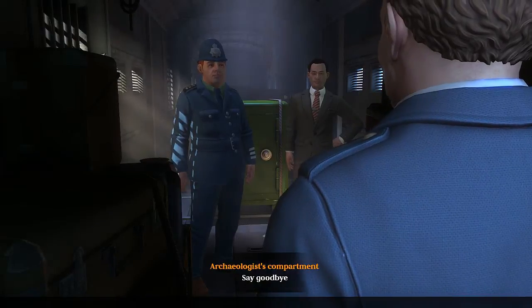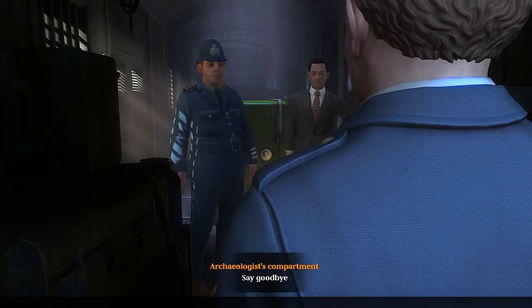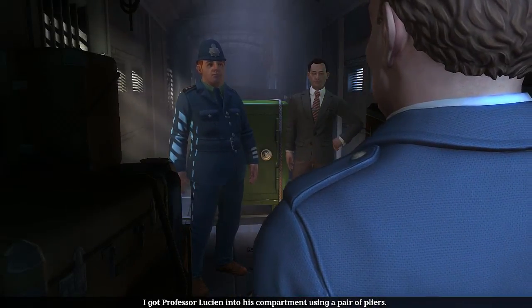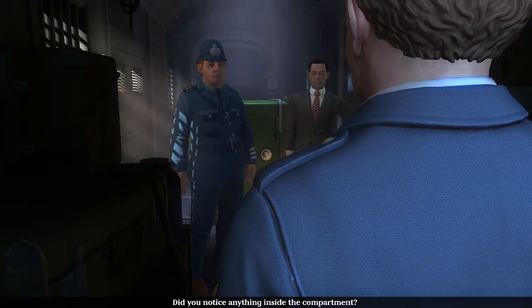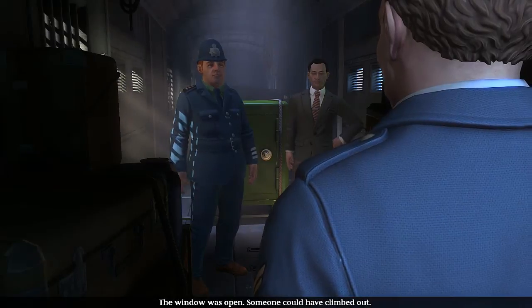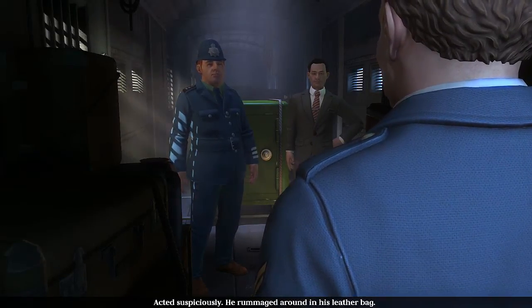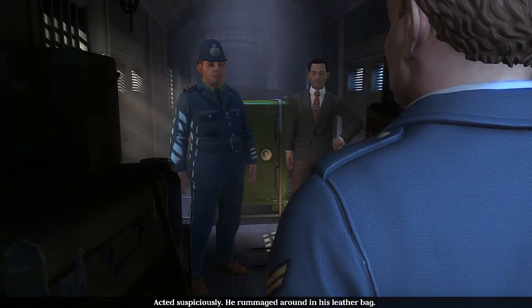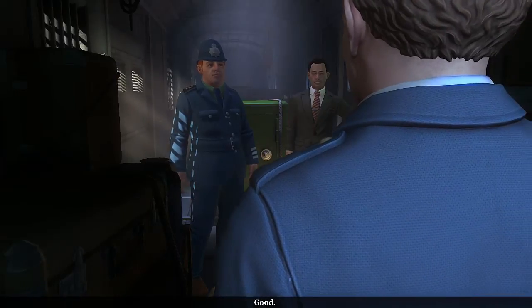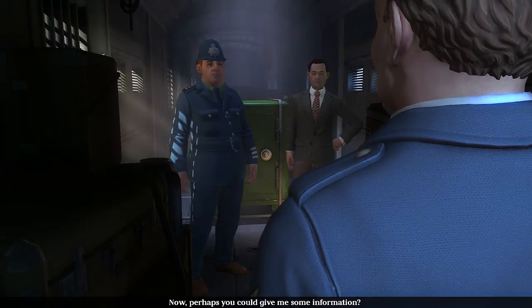And let's also tell him that we were good little puppies and opened the archaeologist's compartment. I got Professor Lucien into his compartment using a pair of pliers. Did you notice anything inside the compartment? The window was open. Someone could have climbed out. And the professor? Acted suspiciously. He rummaged around in his leather bag. And? He seemed to have found what he was searching for. Good work. Now, perhaps you could give me some information.